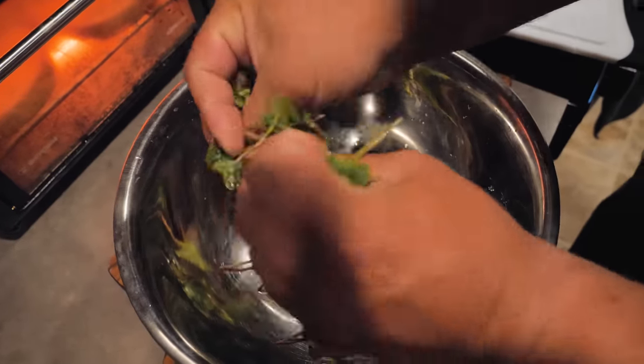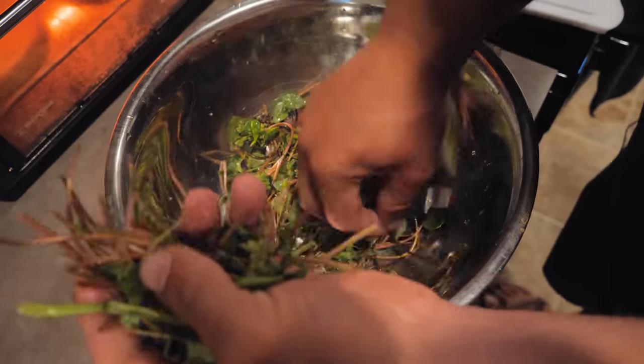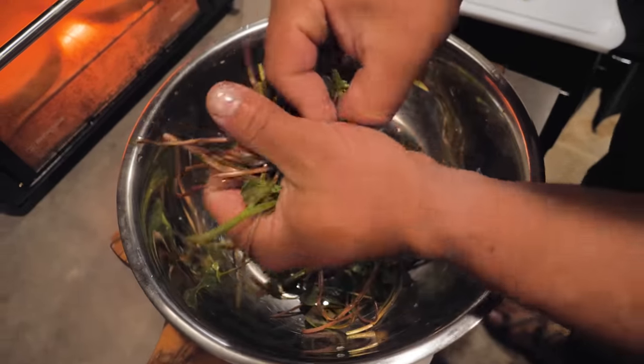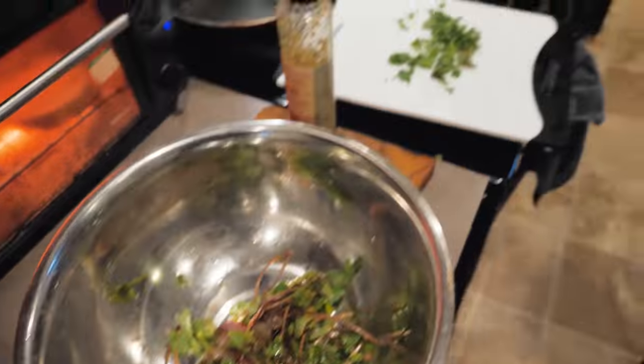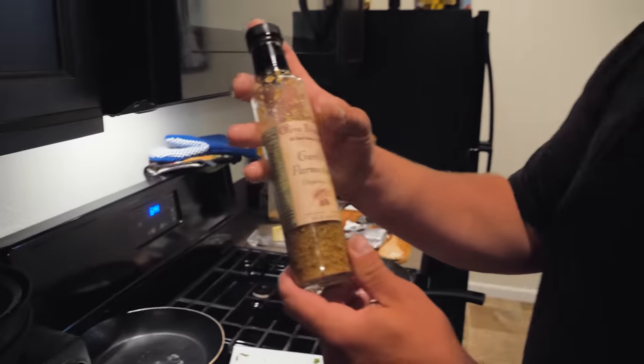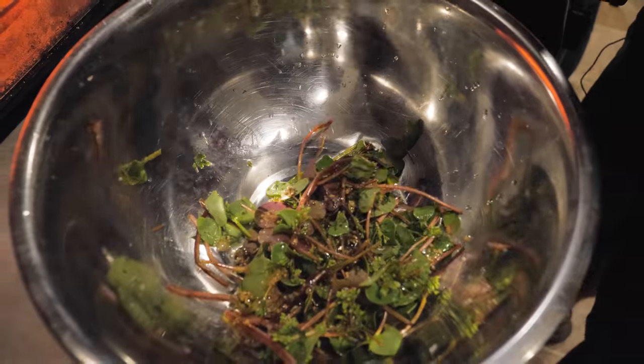I'm gonna kind of break some of these leaves off the top here, get some of these stems out of there. And this is what I'm gonna add, like my lettuce, to the top of this. Gonna give it a nice fresh crisp, add a little sweetness to it. But I'm also gonna add a tiny bit of the garlic parmesan dipping oil. Give that a little toss, just like that.